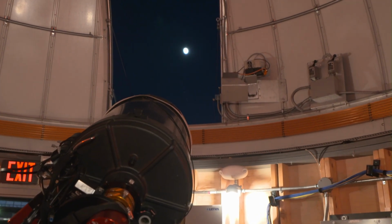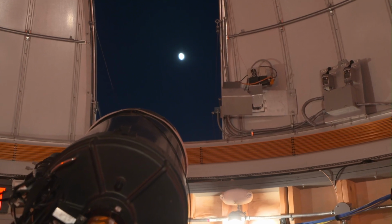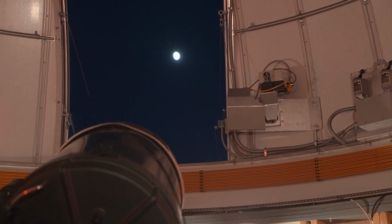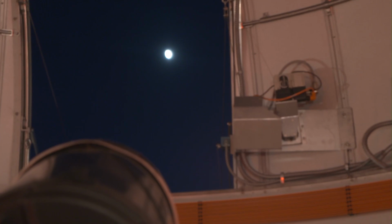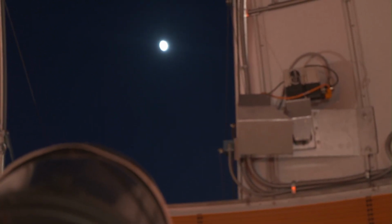Where a telescope beats the eye is that big collecting area. So the human eye has a pupil, right, which is about 5 millimeters in diameter, but the telescope has a diameter of about 50 centimeters. So it gets many, many times more light, and so it can see things about 1 million times fainter than you can see with the unaided eye.